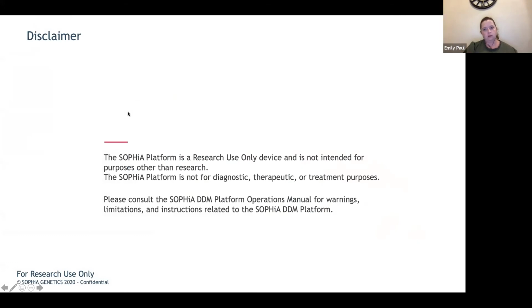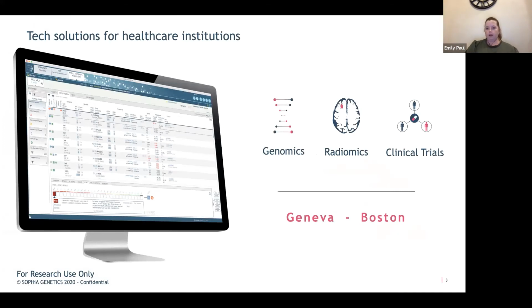Just a note to say that the SOPHiA platform is currently intended for research use only. And we have a lot of different notes and information that we can share with you in that regard. Now, the SOPHiA Platform is a multimodal platform bringing together information from different spheres of the holistic individual, including genomics and radiomics, and presenting them together to account for each of them. As you can imagine, today we're going to be largely focusing on our genomic series and what we can do there, particularly for copy number variations.